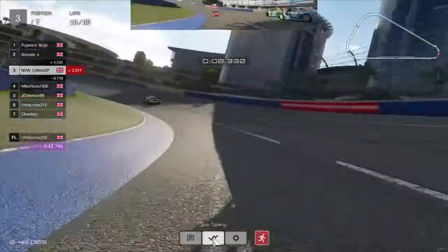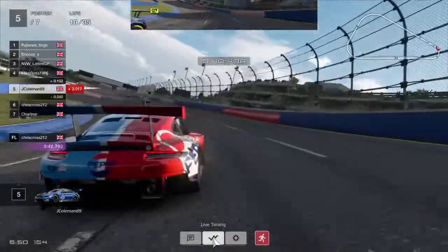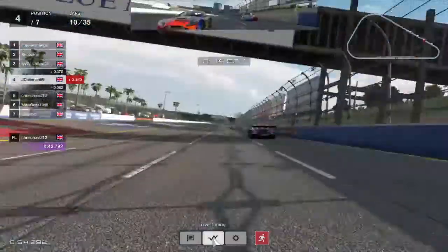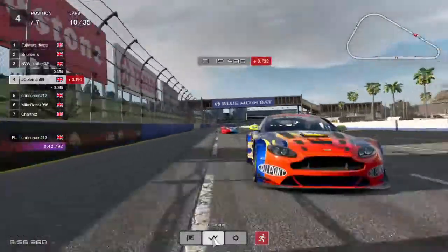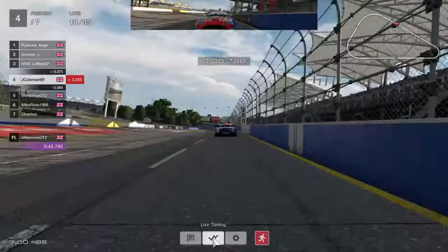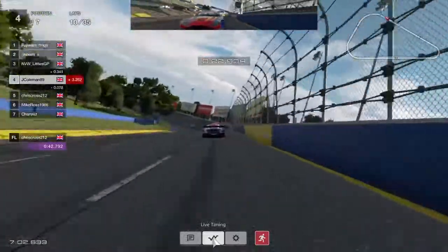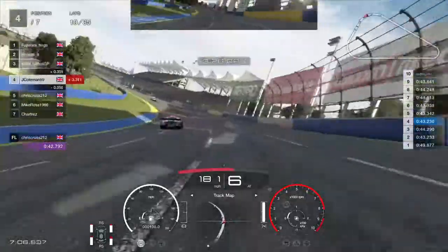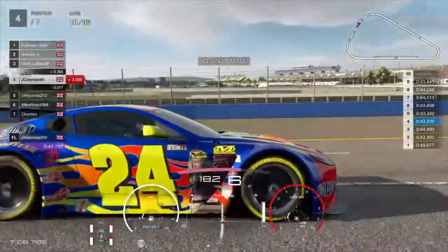There, we can see he's gone down the inside of Mike. Oh, there's a bit of a squabble there. What went on there? Michael, a bit of a tank slapper, I'm not sure there. We now got Chris Lewis right behind us. And we've dropped a bit, so Chris is bumping us. There, you can see the effect of the bump. There we go. So we're seeing outside our mirror.